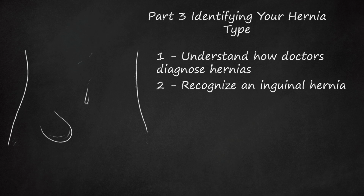There are two types of inguinal hernia: direct and, more commonly, indirect. Direct inguinal hernia: place your finger on the inguinal canal, the crease along the pelvis where it meets the legs. You will feel a bulge that pops out toward the front of the body, and coughing will make it larger.